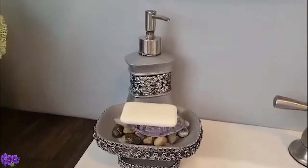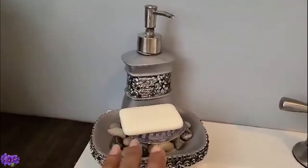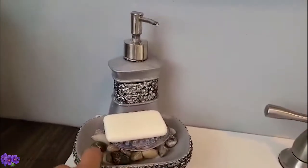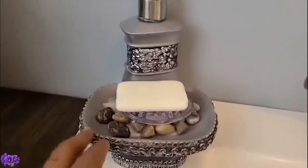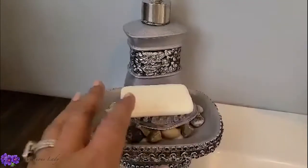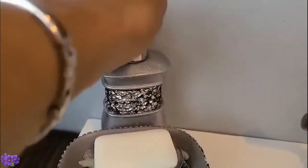As I showed you earlier, this is how I display my soap. It keeps the soap dry, so it's not sitting in here where you saw the white before. It's because it was sitting. So the rocks kind of absorb the water and it keeps the soap dry. This I had for a while. It's old, but it's still working.